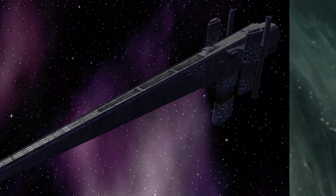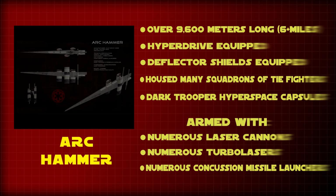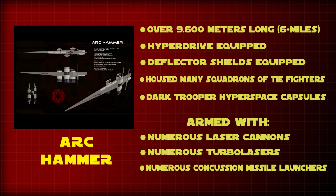All things Star Wars. Today's topic, the Arc Hammer. The Arc Hammer was an incredibly large Imperial dreadnought that also doubled as a factory for the Dark Trooper project. The Arc Hammer was developed by Kuat Drive Yards as a mobile factory, and was primarily used as an orbital base to mass-produce the large, robotic Dark Troopers.